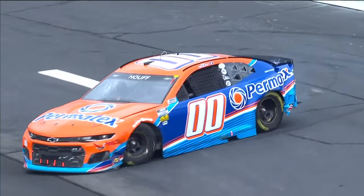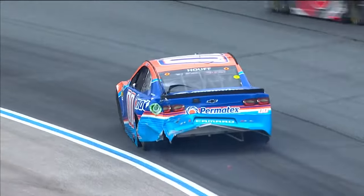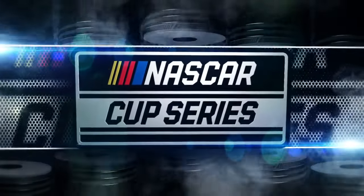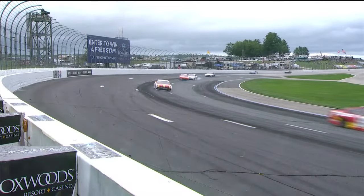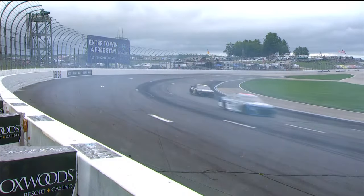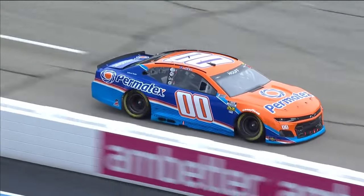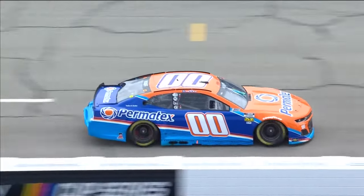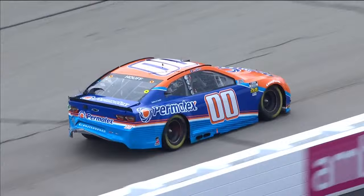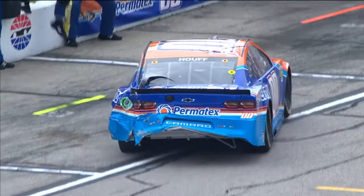Difficult. Looked like a couple of cars bunched up down there side by side trying to get through that turn three entrance over those bumps. Let's take a look here. Oh, he got a little help down in the corner, looks like possibly Ryan Newman. I hate to assume, but that looked like Ryan Newman might have sent him down in the corner a little faster than he wanted to go. First car a lap down was Chase Briscoe, so he'll get the free pass here, and Austin Dillon will lose a lap.